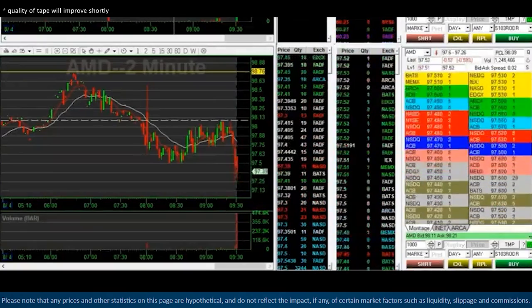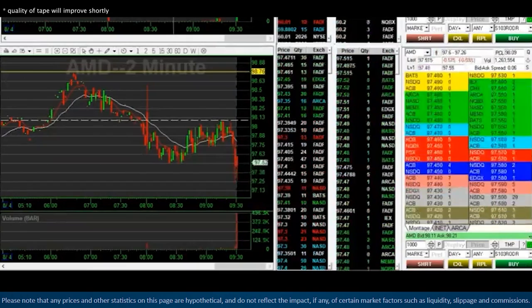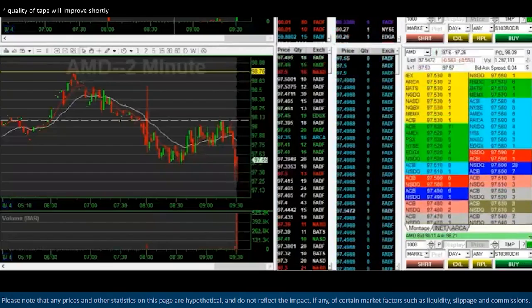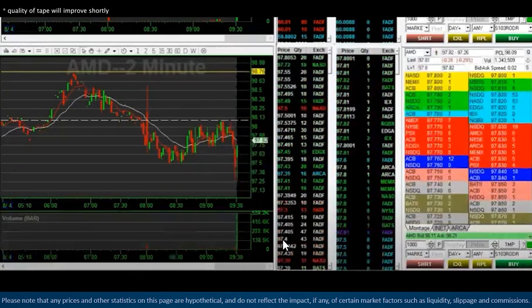And then there's a point in time on the tape where we start to get a push right back above through open at 97.59. And then we instantly spray up towards that 98 level. As you can see right here on the tape, that is where I'm looking at.